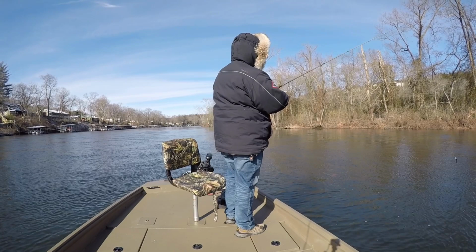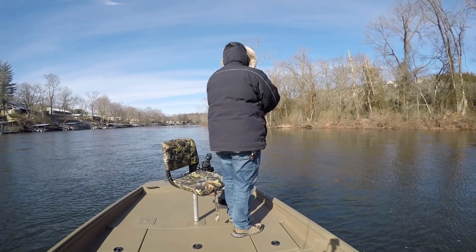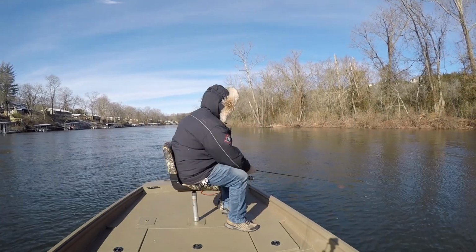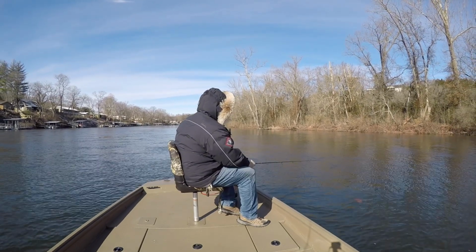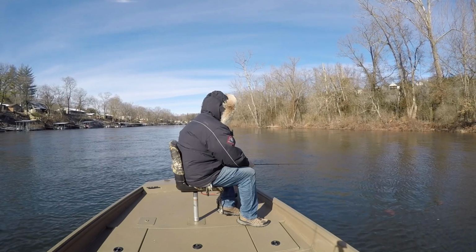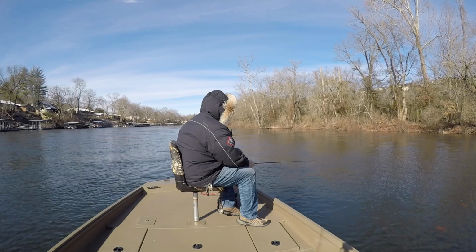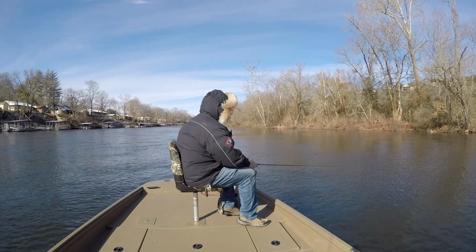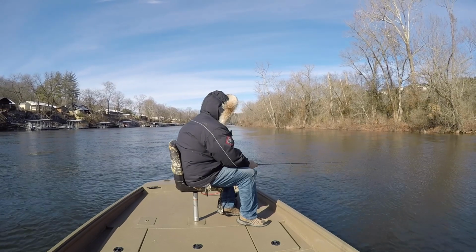And I'm just gonna keep my boat right here on the edge of this eddy, kind of drag my lure through the eddy over there. It's been a while since the water was running fast enough to get to play with the jerk baits down this far on the lake. It's about 17 or 18 degrees today.